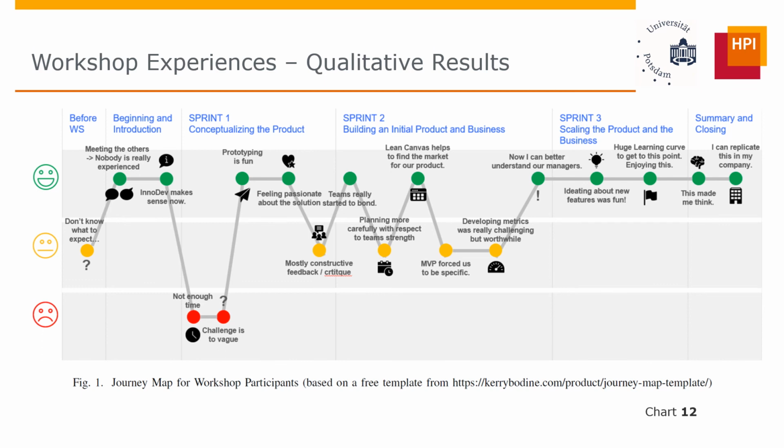Then when the first sprint started and they saw the product plan, they immediately thought there's not enough time, the challenge is too vague, we cannot do anything, it's going to be a stressful day. But when they arrived at the prototyping task, they started to have fun and they started to feel more passionate about their solutions. Feedback in most of the sprints was constructive, but they received some critique.